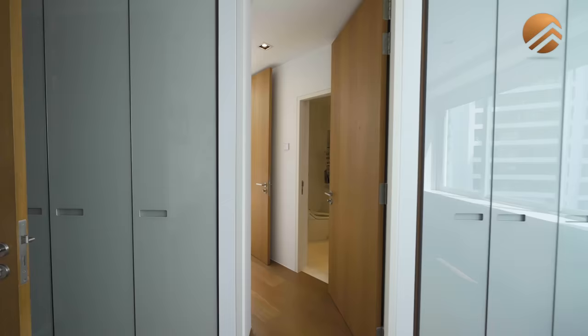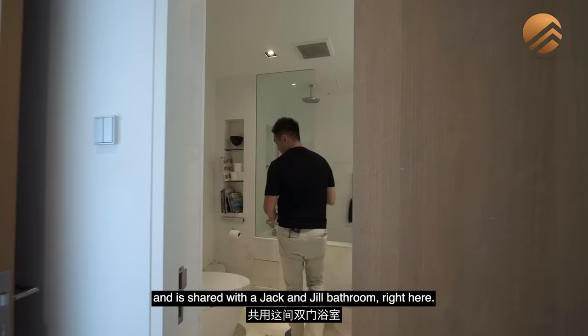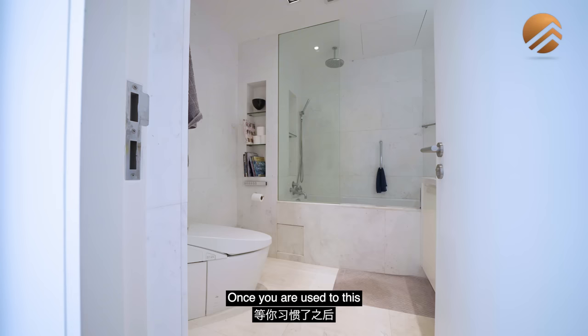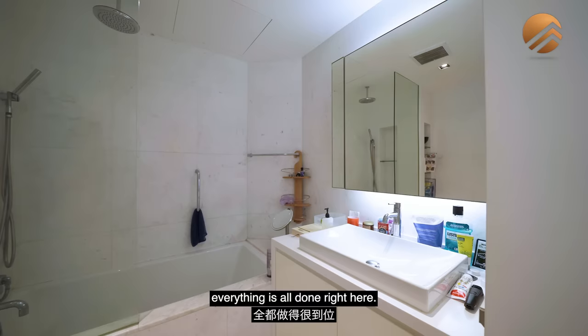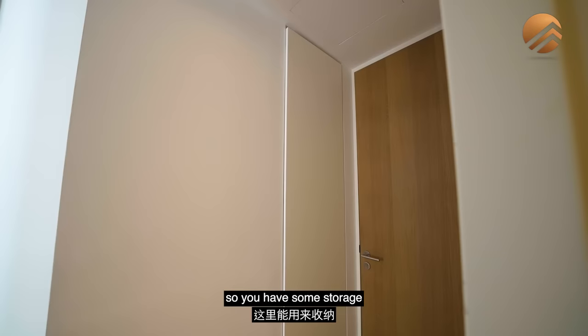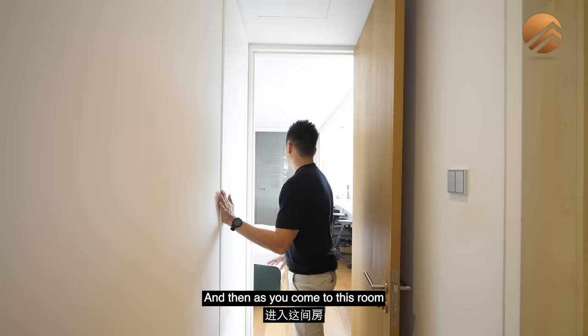This nice zoning here links towards the third bedroom, and it's shared with a Jack and Jill bathroom right here. Similarly, once you are used to this, when we visit any other bathrooms out there, you just don't feel like opening up the lid anymore. This bathroom comes with a long bath, full marble, ventilation, beautifully done, huge vanity storage at the bottom, mirror storage at the top. Everything is all done right here. Let me just walk out so you have some storage of blankets and linens and stuff like that. And then as you come to this room, this is the third bedroom.